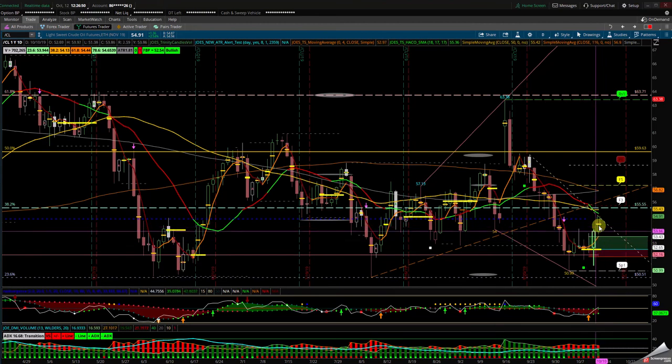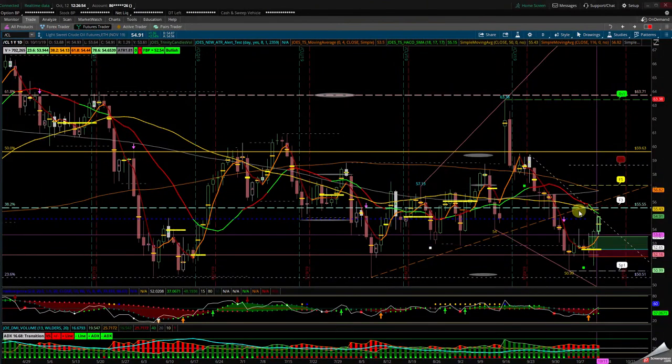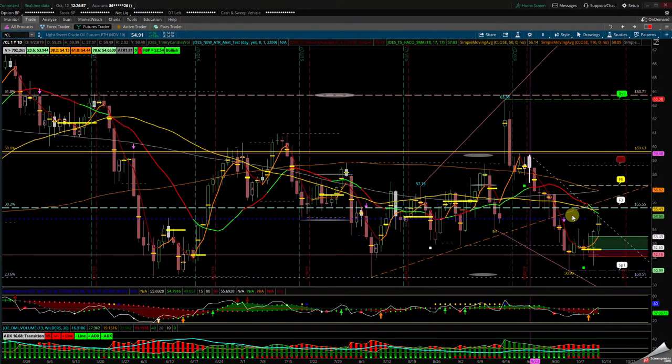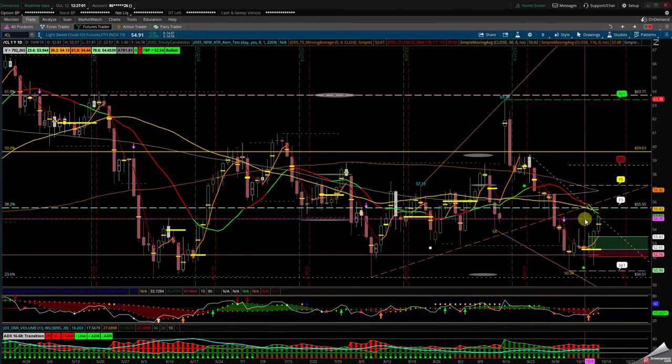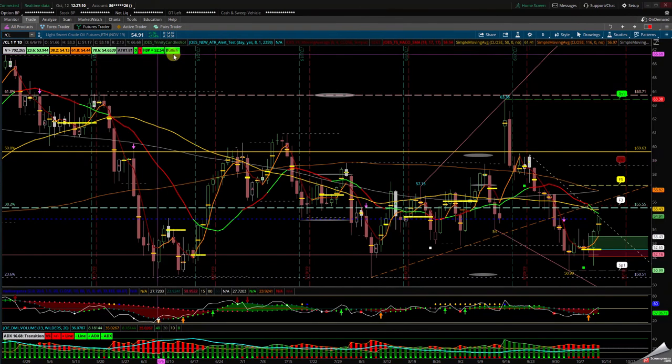Thursday, Friday action, because we consolidated sideways, we didn't know what to do. They tried to push up. This was the first breakup in the channel, was here, pushed up. If we stay above the 54.70 area, it's going to be okay. If it falls back through, be careful, because remember, my label says 52, 54 is bullish.